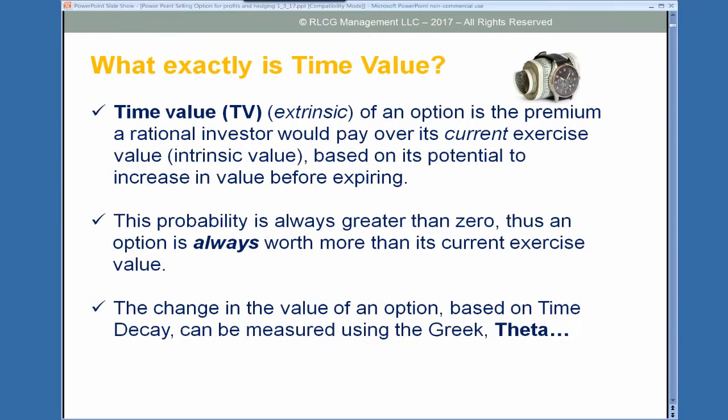Now, what exactly is time decay or time value? The time value of an option is also referred to as the extrinsic value of the option. So it's the premium a rational, sane investor would be willing to pay over its current exercise value, known as the intrinsic value, based on its potential to increase in value before expiring. Now, this probability is always going to be greater than zero. Thus, an option is always going to be worth more than its current exercise value.